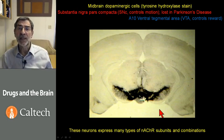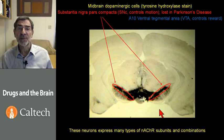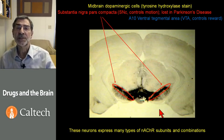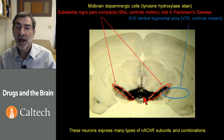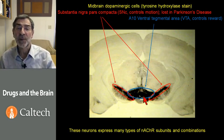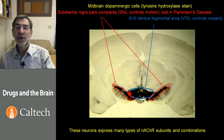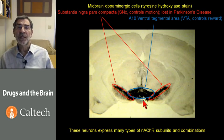The handlebars at the side are called the substantia nigra pars compacta, or SNC. They control motion and they are lost in Parkinson's disease. The upper lip of the handlebar mustache is called the ventral tegmental area, or VTA, and it controls reward, and it plays a large role in the reason why people get a feeling of well-being when they smoke tobacco.